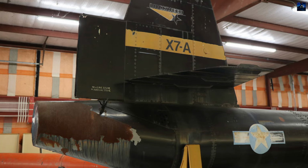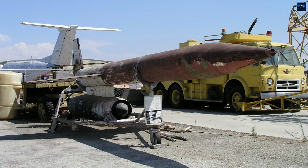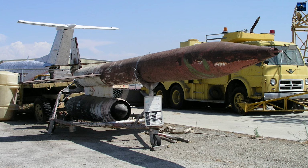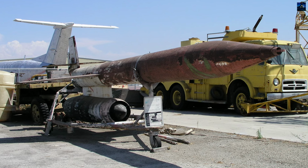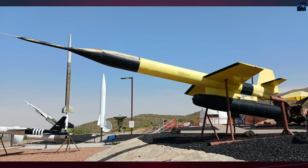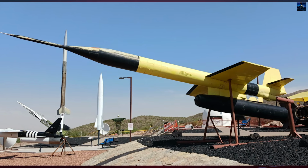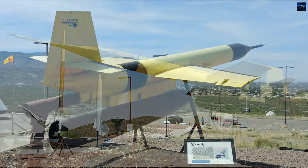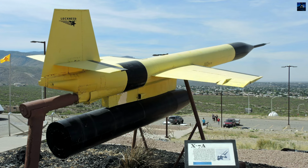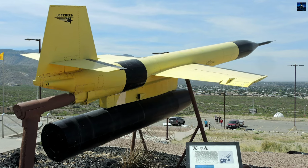Despite its experimental nature, the X-7 significantly advanced knowledge in high-speed aerodynamics, thermodynamics, communication systems, and booster technologies. Only a few units survive today, including one preserved at the Aviation Unmanned Vehicle Museum in Caddo Mills, Texas. Though it never became an operational weapon, the Lockheed X-7 remains a landmark in aerospace experimentation and unmanned flight history.